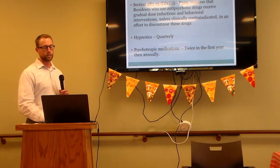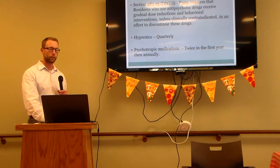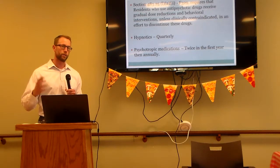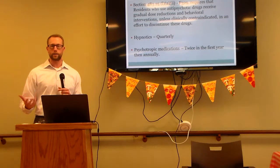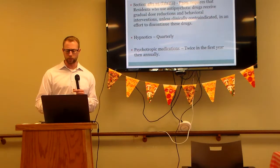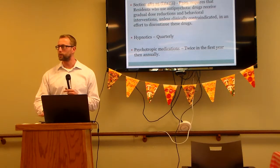Antipsychotic drugs receive gradual dose reduction and behavioral interventions unless clinically contraindicated. Every one of my notes asks, unless it's contraindicated, to not do it, in an effort to always discontinue these drugs. So as long as they're having symptoms, the medication's there for them. The moment they're not having symptoms, they want an effort to try to get rid of them. Because I do struggle with antidepressants being listed here as a chemical restraint.